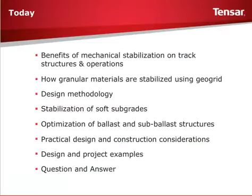Today I'd like to talk about several aspects of mechanical stabilization. First of all, the benefits of mechanically stabilizing track structures on operations and the structures themselves, how granular materials are stabilized using Geogrid, and then we'll move into design methodology in two applications.